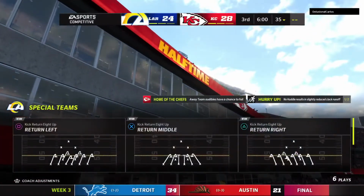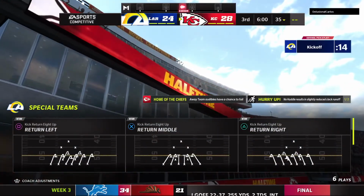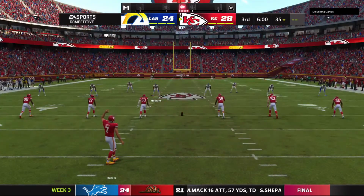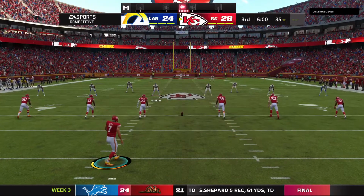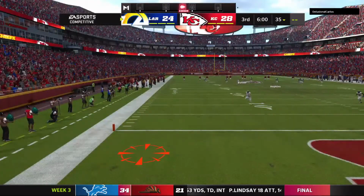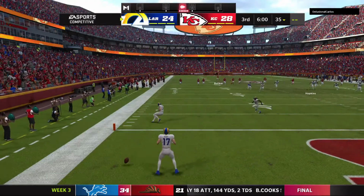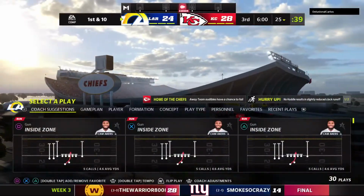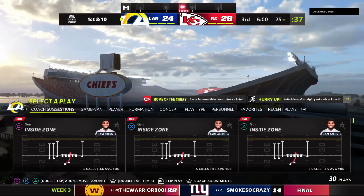All right, Coach, thank you, and we welcome everyone back for quarter number 3. Both these offenses have been in fine form. What will the second half bring us as we are underway in quarter 3? And that one will bounce out of the back of the end zone, so we will start here at the 25.